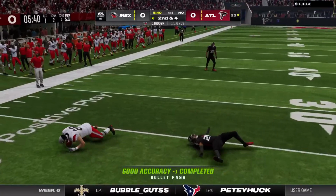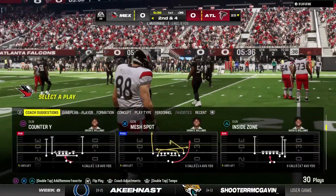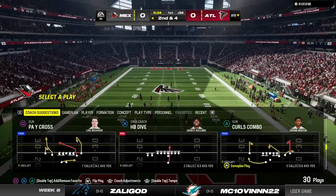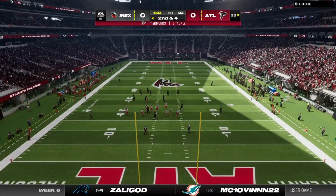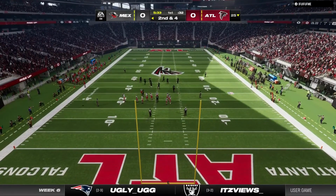Now left side, a completion to his tight end. He'll be dropped at the 25 after a gain of 6. Brandon, perfect defense in this situation would have meant that there was an incompletion. They would have picked it off. Okay, so they gave up the completion.